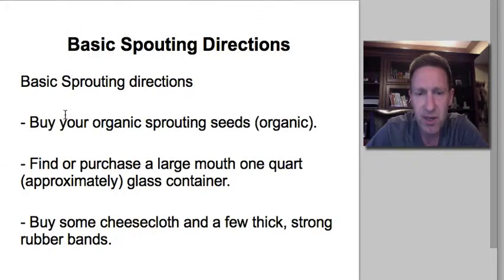All right. Well, I just want to give you a few ideas about how to create some of your own sprouts. Here are just the basic directions. You can buy your organic sprouting seeds. If you go over to learnhowtogrowsprouts.com and sign up for my newsletter, I'll share where with you.